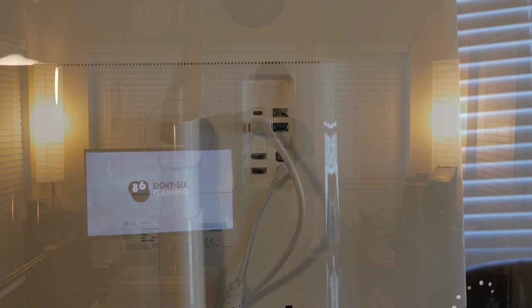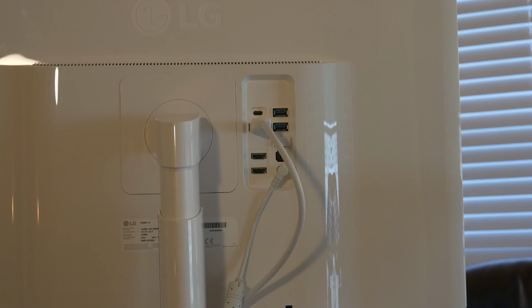So in the back we have two USB 3.0s, two HDMIs, and one DisplayPort 1.2 output. Now this is probably a little bit overkill, but it's the bells and whistles model, so what do you expect? That's pretty nice, I guess, to have.